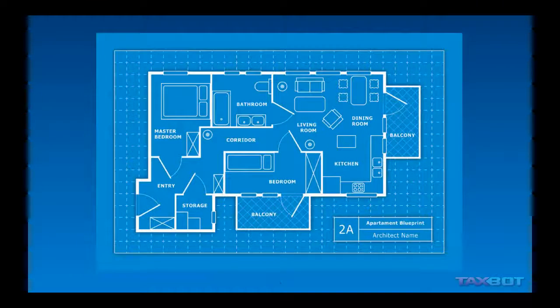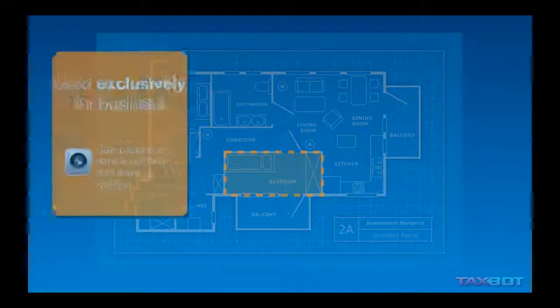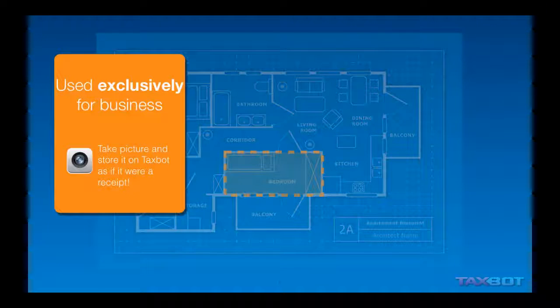You've got to meet several tests. You've got to use an exclusive portion of a room for business. It doesn't have to be a whole room. It can be part of a room. And how do you show it's exclusive? Here's where Taxbot comes in. You can actually take a picture with your smartphone and store it on the web and attach to your documentation.